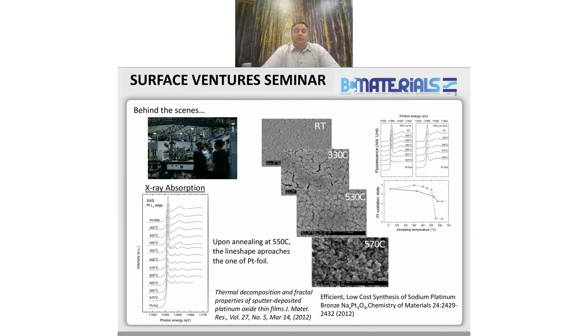On the left-hand side of the slide, you can see what happens after annealing a platinum dioxide at different temperatures, and how this platinum edge changes from an oxide to a pure platinum. On the right-hand side, we published another work in which we discovered what is called sodium platinum bronze. If you deposit this platinum dioxide over a sodium-containing substrate, you end up forming some kind of platinum bronze. We were able to discover this for the first time by using a synchrotron X-ray beam line.